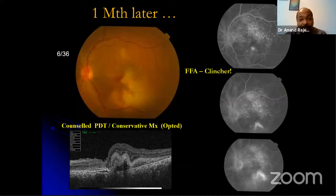A month later, you see that there's a significant decrease in the subretinal fibrin, and the fluorescein angiography is the clincher here. You see that diffuse DME leakage, but you also importantly see that little bit of inkblot kind of leak just below the fovea, and that in the later phases, it actually gets distorted because of the subretinal fibrin. Patient was counseled for PDT. Because vision was okay, he went for conservative management.